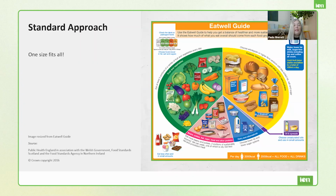So one of the important things to think about when you're embarking on a nutritional therapy training is the approach of the training provider, and to make sure that that approach aligns with your own approach. So if we look at the standard government approach to nutrition, this is really embodied within this Eat Well guide that you can see here, which is produced by Public Health England. And what you can see on this guide is that it is very much one size fits all. So this idea that we should all be eating exactly the same, and that if we eat this way, we will be healthy.